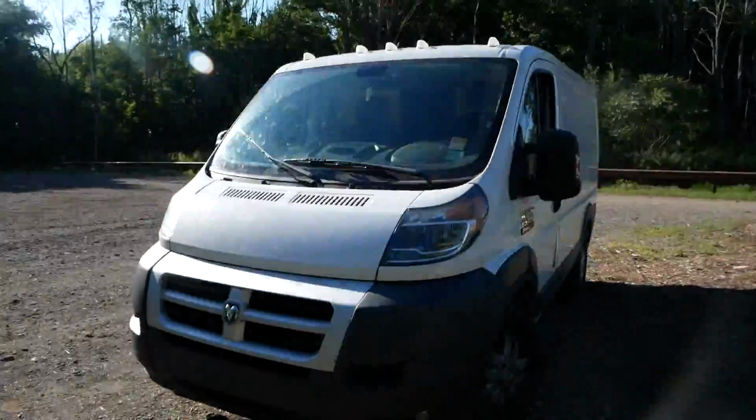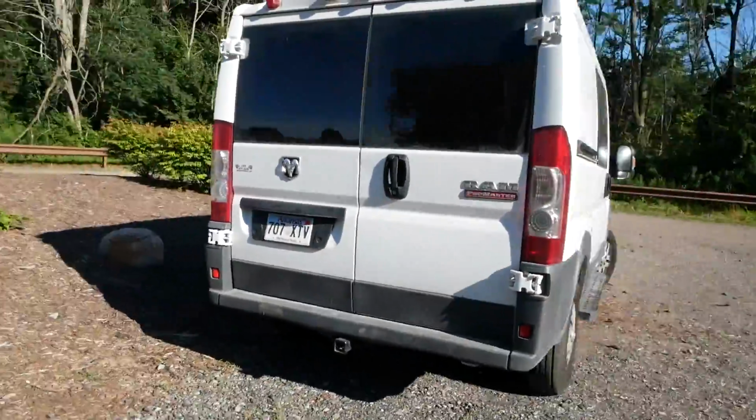So we're gonna start here in the cab. If you're not interested in this, definitely skip ahead. This is a 2014 Ram ProMaster. I bought it for $17,000 before taxes, and I got it with 35,000 miles on it, which I think was pretty much almost brand new. I mean, they say these things aren't really broken in until 50,000 miles, which I did get to this summer, so she's broken in now.